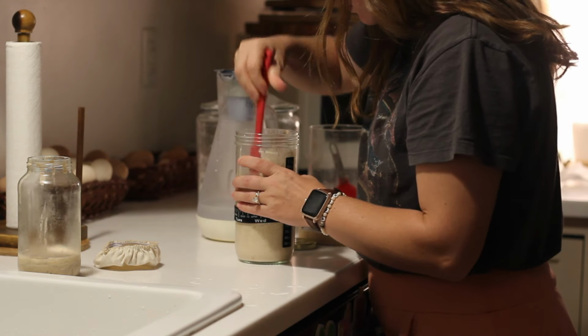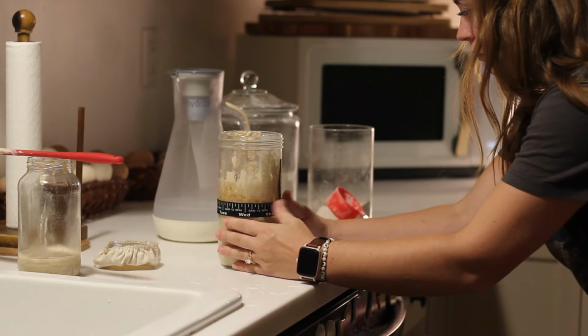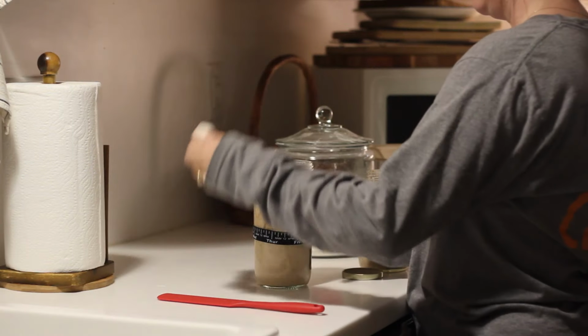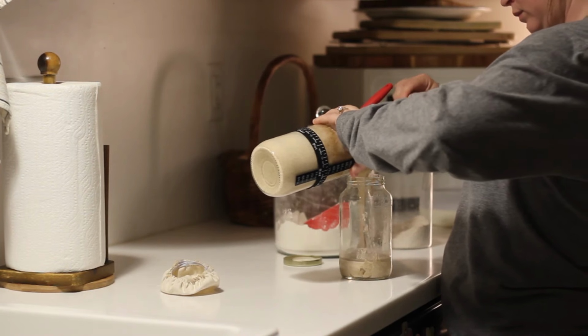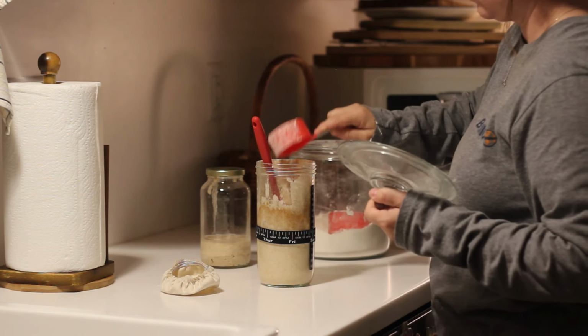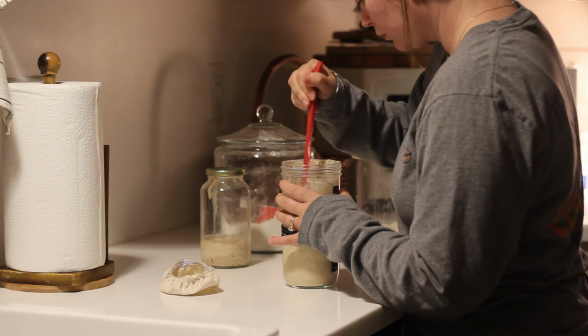And while I want to grow these skills, a lot of these skills require extra supplies, and I just don't have a ton of storage. So I love that these collapse. I love that they can go in the dishwasher. I love that they are silicone, so they're super easy to clean. I usually put a thin little dusting of flour around it just to make sure that nothing sticks, but I've not had any problems with it.